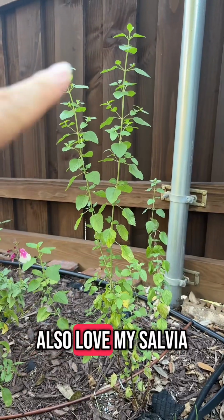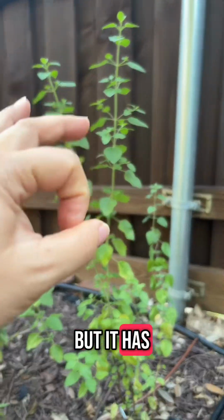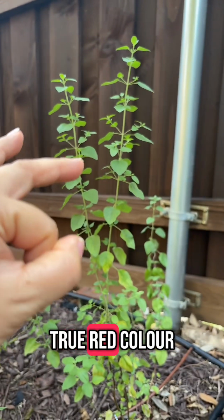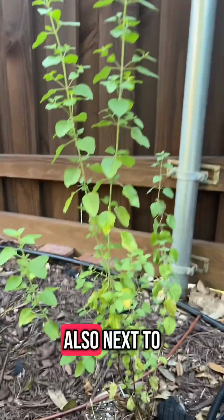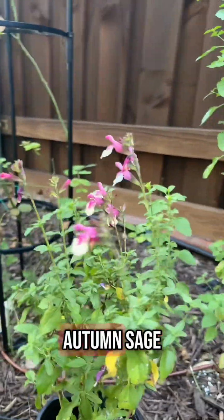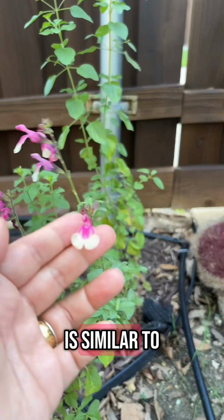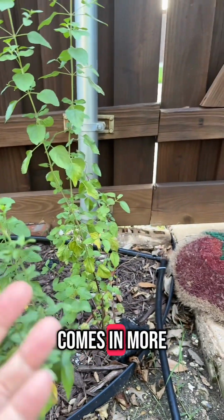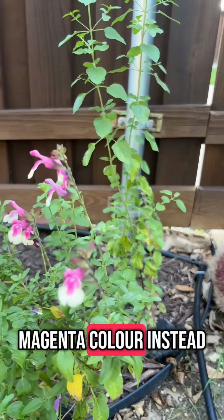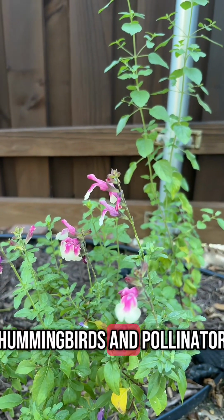I also love my Salvia microphylla, also called Hot Lips. I wish it was blooming right now, but it has these lipstick-like true red color, tiny little butterfly looking blooms. Adorable. Also next to her, I have autumn sage. Hot lips' bloom is kind of similar to autumn sage, but autumn sage comes in more of a magenta color instead of red. These will attract a ton of hummingbirds and pollinators.